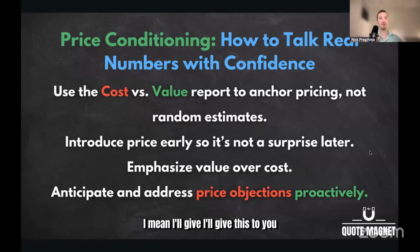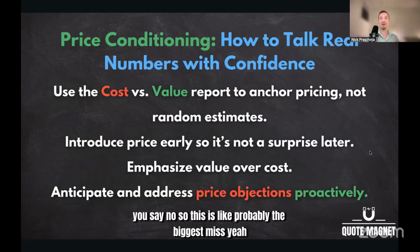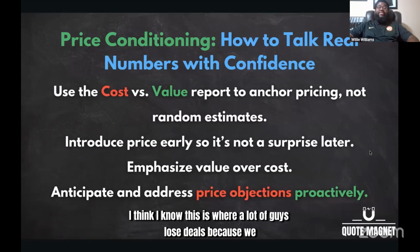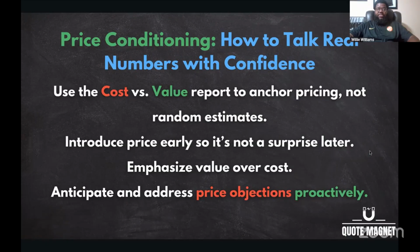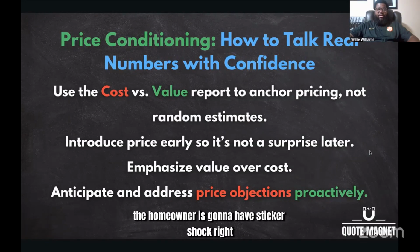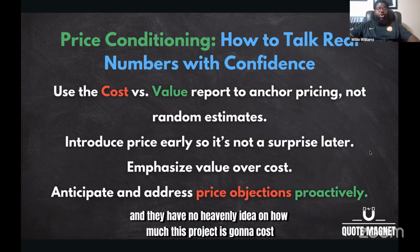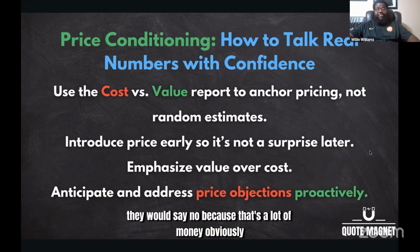I'll give this to you, but almost every time I ask you, hey, were they price conditioning? You say no. So this is probably the biggest miss. I know this is where a lot of guys lose deals, because more times than not, if you're not price conditioning, the homeowner is going to have sticker shock. If they have no idea how much this project is going to cost, even if you told them $5,000, they would say no, because that's a lot of money.